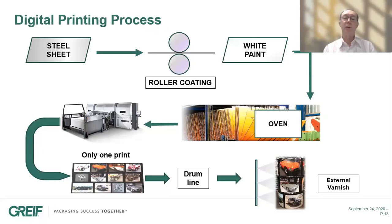And at the end of the production, we protect the printing with an external varnish to have a very good protection and not to damage the print. So it's a new technology which has been developed in Europe, and that we will start very soon in other regions of the world. Next slide, please.